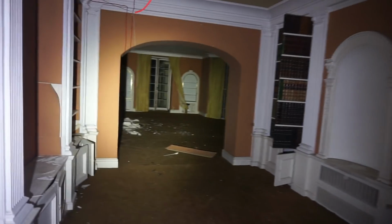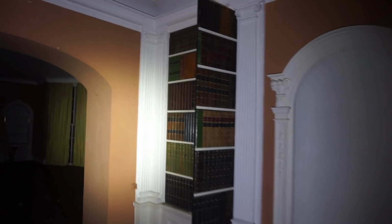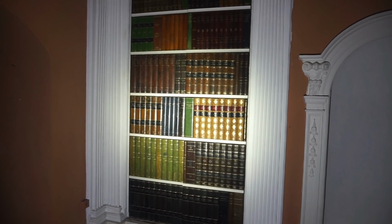Right, so that's that bar explored. Apparently we have a library in this room. Yeah, they're not real, are they? As you can see, it's some sort of secret wardrobe where, if I close it, I'm not gonna lie, at first glance that is pretty convincing. You wouldn't even know that they're not real books until you got pretty close and touched them.